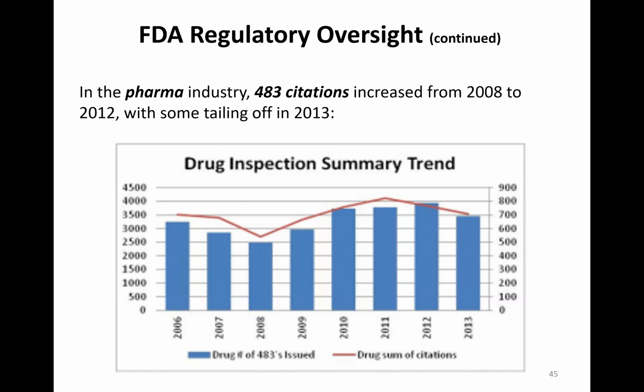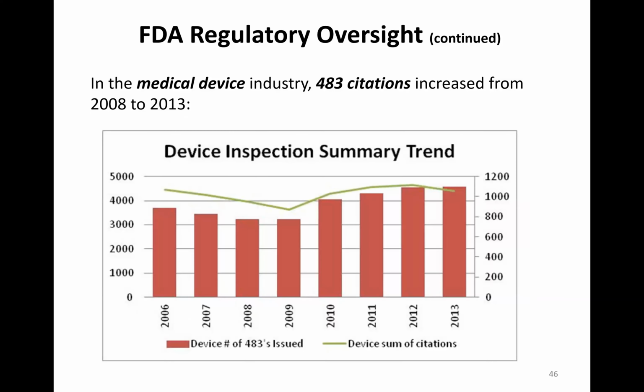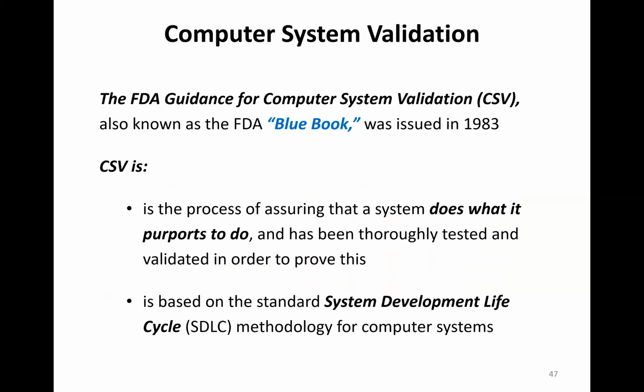Now, regulatory oversight, there are trends, and it's important to follow them if you can, but there are so many factors involved, it becomes difficult sometimes. But here, this is just an example, and I know it's an outdated slide, but it shows that there is a peak going down, a dip, another peak, and another dip. And this is for Form 483 citations for the pharmaceutical industry. But you see the same trend for the medical device industry, 483 citations. Again, you have that pattern of decreasing, increasing, decreasing. So it does have some rhyme or reason to it.